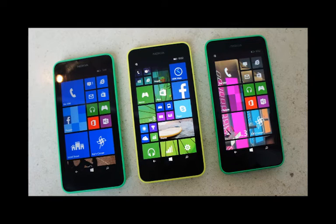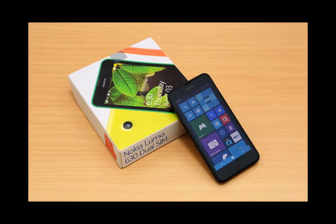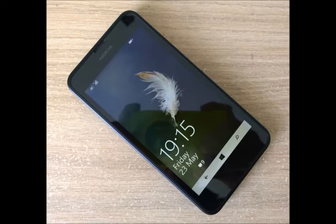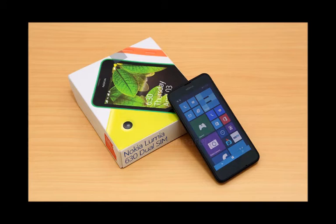480x854 IPS LCD display, a 1.2 GHz quad-core Snapdragon 400 processor, 512 MB of RAM, 8 GB of storage, a microSD card slot, an 1830 mAh battery and a 5MP camera. That's combined with the lightweight and sleek Windows Phone 8.1 operating system that leaves it with slick performance, and you can get all of this for just £90, or if you can live without 4G you could always opt for the Lumia 630 and save yourself £20.